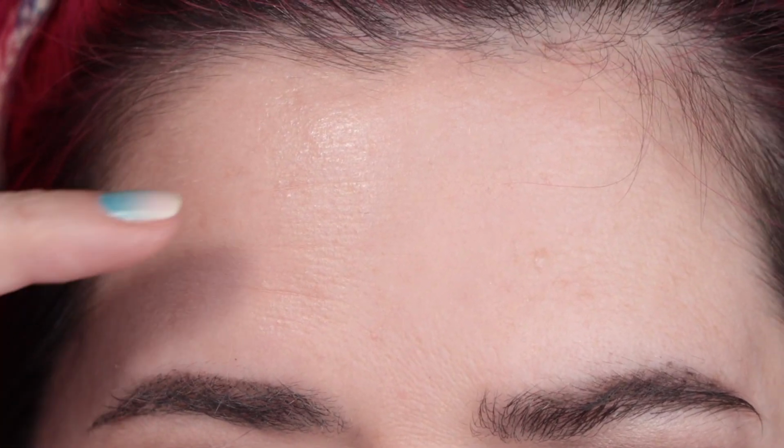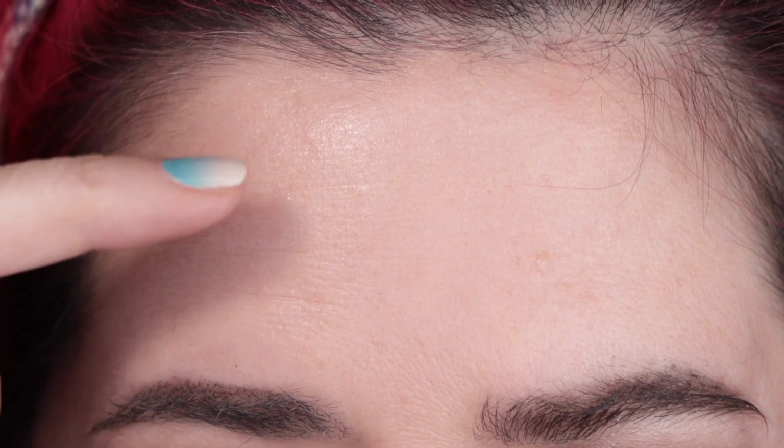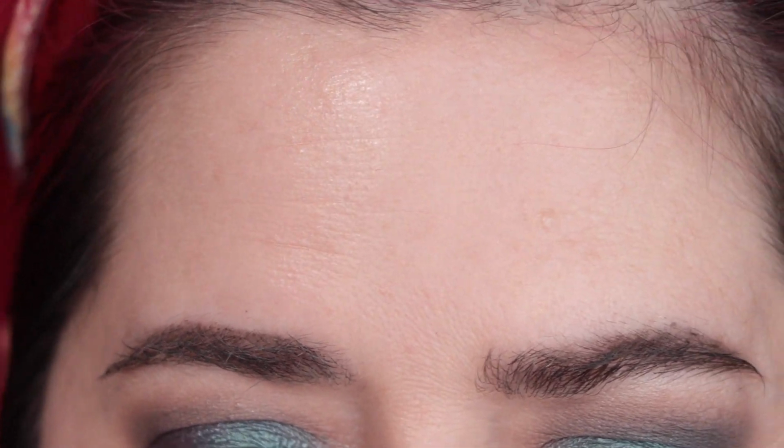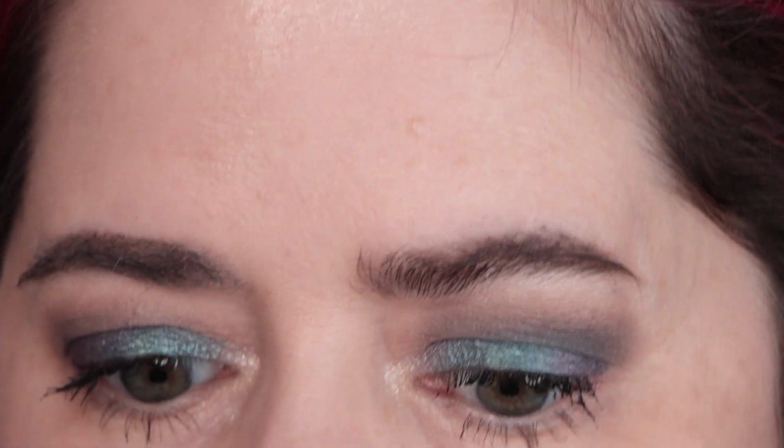I almost can't see my other two forehead lines. I have three main forehead lines. There's the main one, and then there's two more. I can barely see them. Like, what? Are you kidding me?